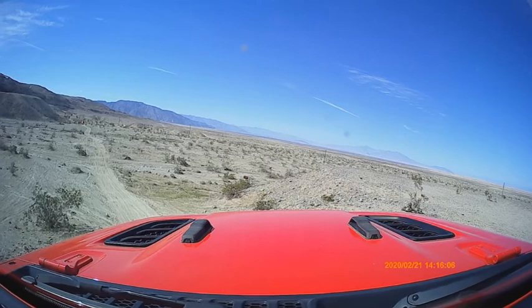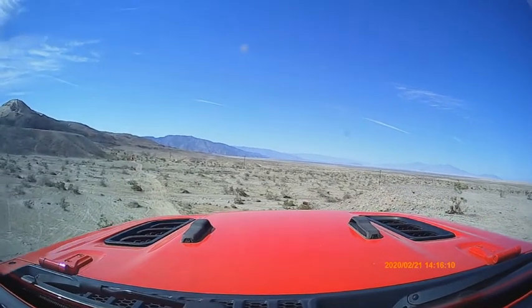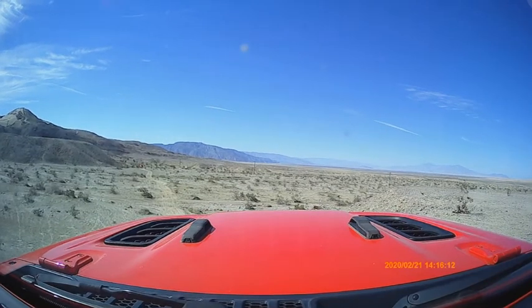We reached a spot where we could not see the trail in front of us, so we turned slightly to look at the slope of the drop before proceeding.